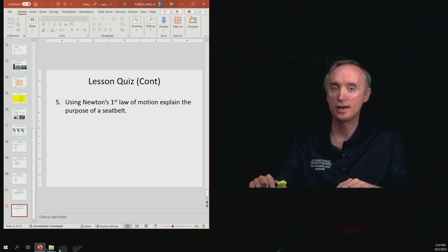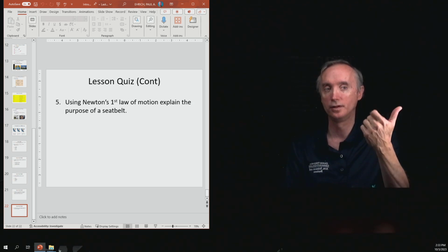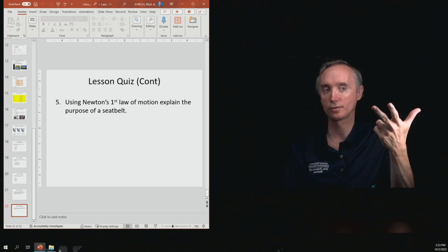Okay, so that is the lesson on the first law of motion. And so in our next lesson, we're going to introduce the concept of position, velocity, and acceleration.